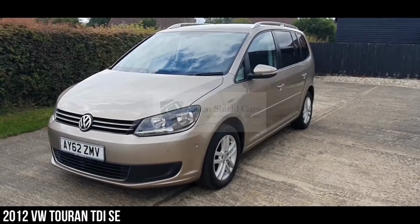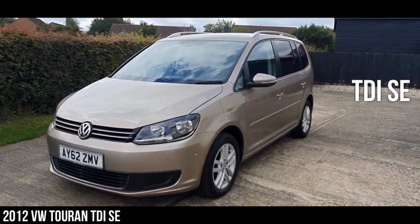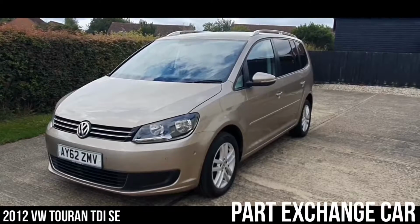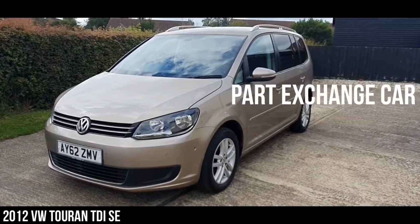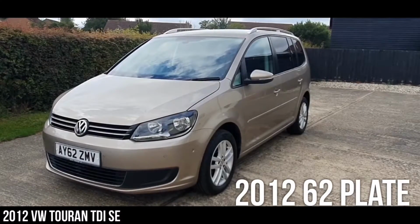Lovely day here in Suffolk. We're going to show you today a Volkswagen Touran that we've got for sale. This is a car we took in part exchange. The gentleman who owned this bought a Touran from me, needed something bigger. So this is a 2012 on a 62 plate.